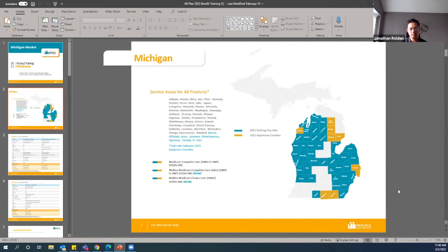Okay, so now let's talk about more specific to Michigan. Michigan is actually one of Molina's states that they do a lot of business in a lot of counties. They've expanded to, for 2022, Benzie, Hillsdale, Iosco, Lenawee, Montmorency, if I pronounce that right, Ogemaw, Oscoda, which is up north, and St. Clair. So if you can see this map, it's moving and shaking in the state. So we're kind of ready to rock and roll here. I'm again glad to be here. So I hope and pray that you guys are here and ready to rock and roll as well.